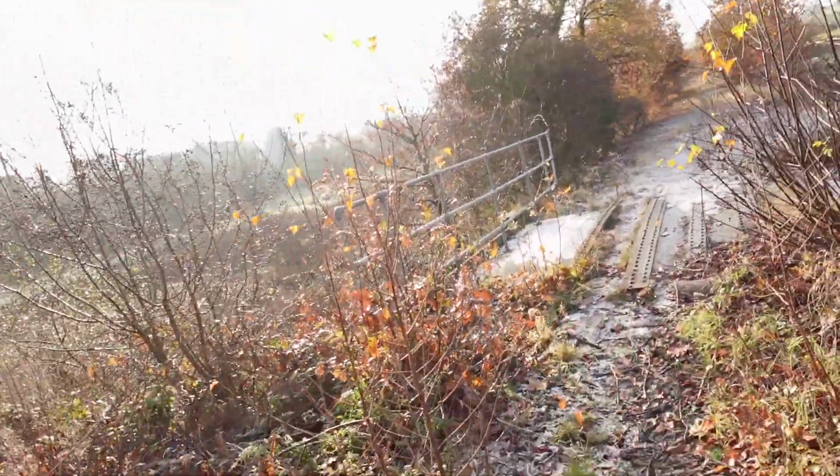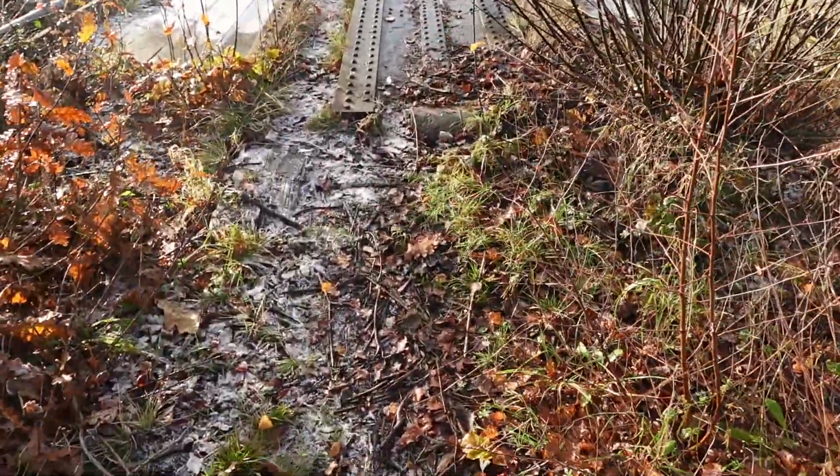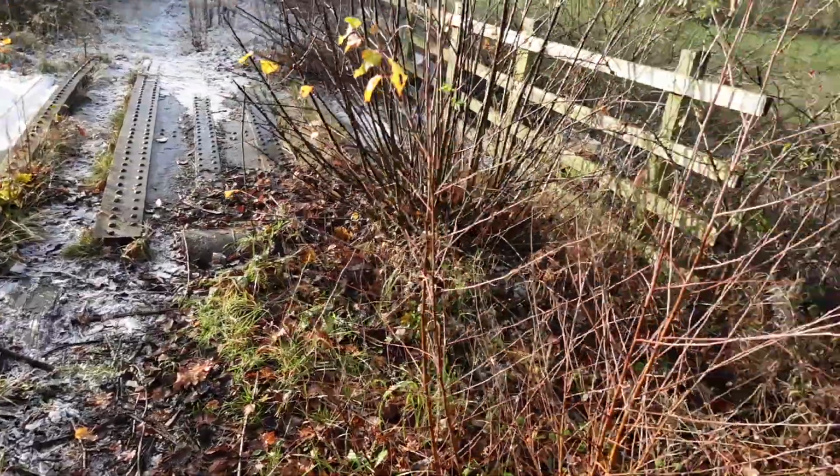Just past another bridge, actually I should show you that. Let me turn you around. There you go, look at that. It's another bridge.